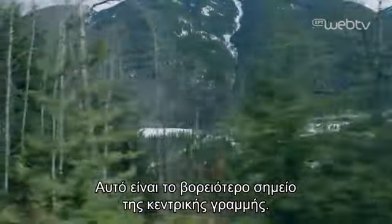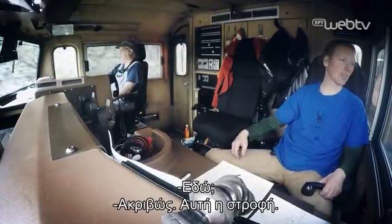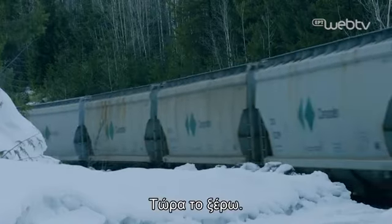This is the most northerly point on the main line. This is? Yep, right here, this curve. This little curve. Now I know.